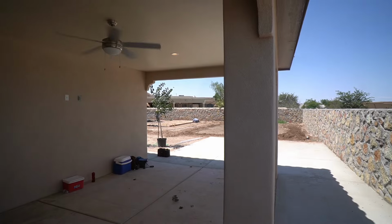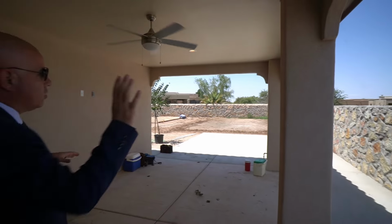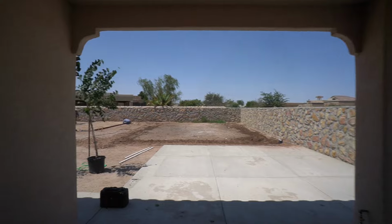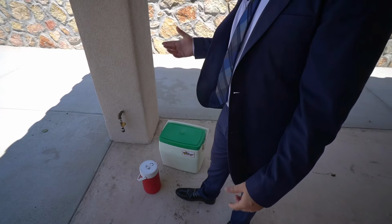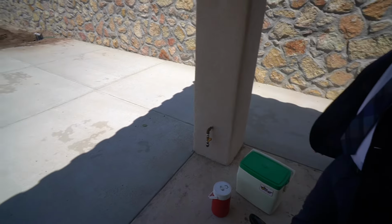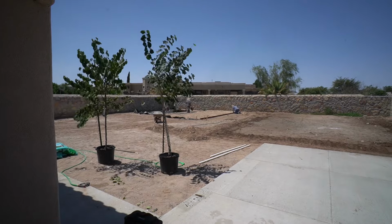There's a lot of people working here still, but very large covered patio. You got 2 columns here, really pretty cutouts. Fan, lights, flat screen pre-wire, and then a lot of concrete over here. And look at this right here. This is actually for a gas line. So you can actually later on either build a kitchen, or you can just hook it up to your cooker or any kind of appliance that needs gas, like a grill or anything like that. You can put it right here and just enjoy this enormous lot.